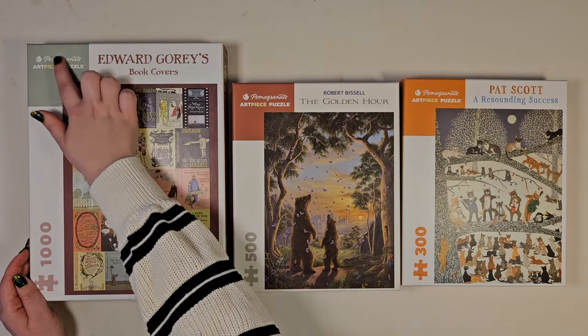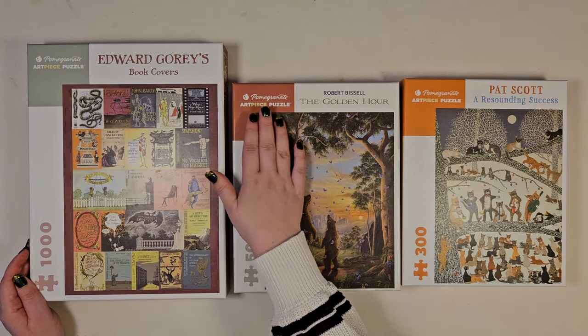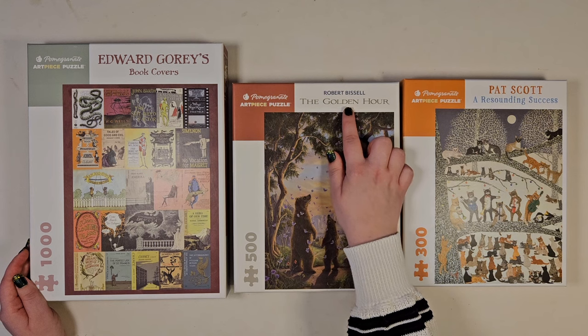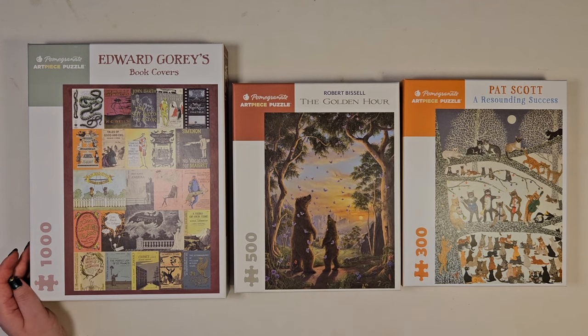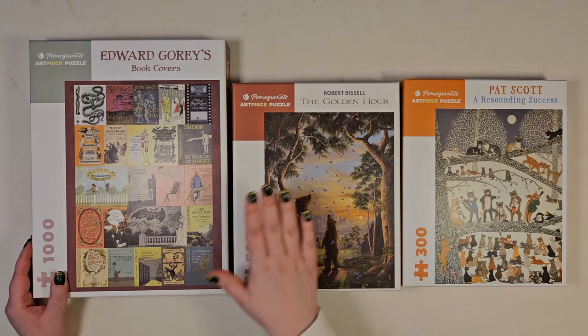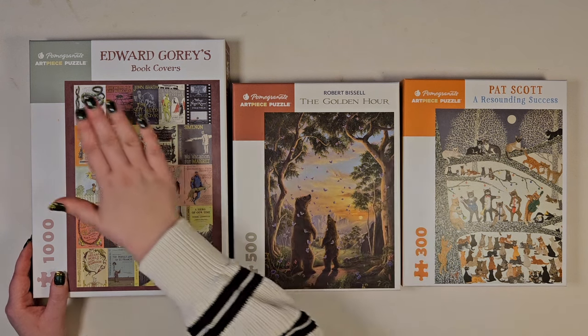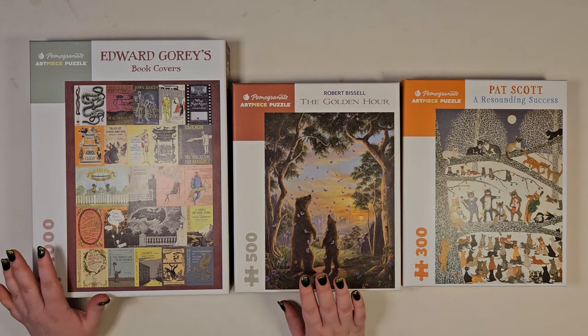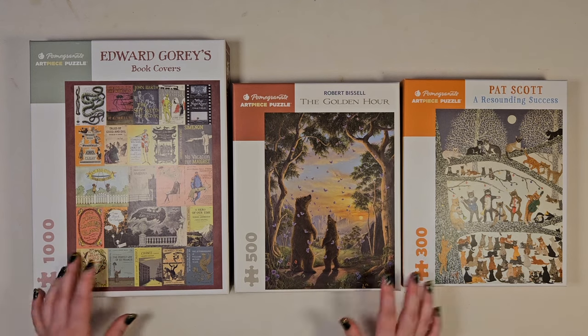You have the logo, Pomegranate art piece puzzle, the name of the puzzle, and the artist, the number of pieces. On all the Pomegranate puzzles I have, the colors on the box are different. They match the puzzle image nicely, and all the boxes look great together on a shelf.